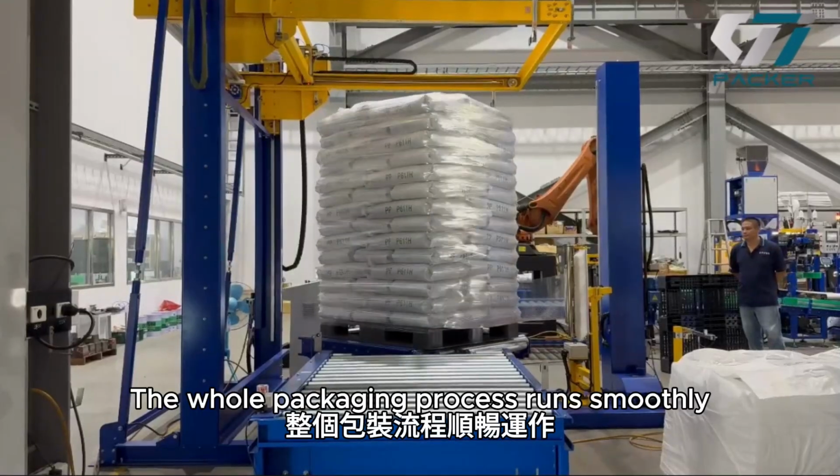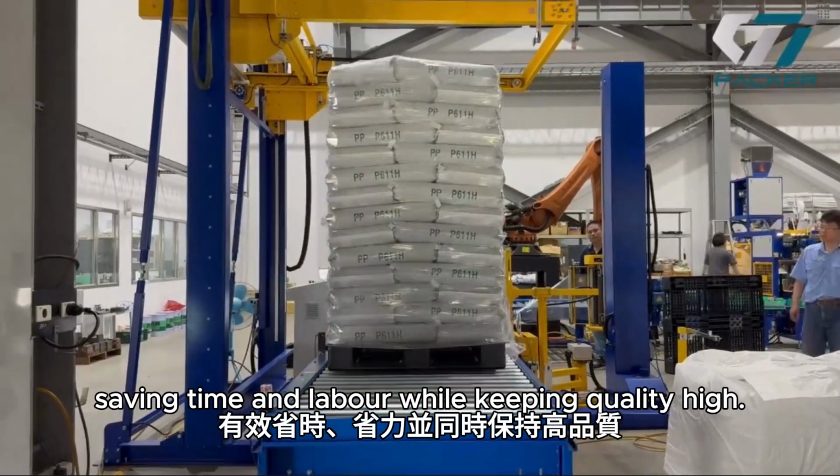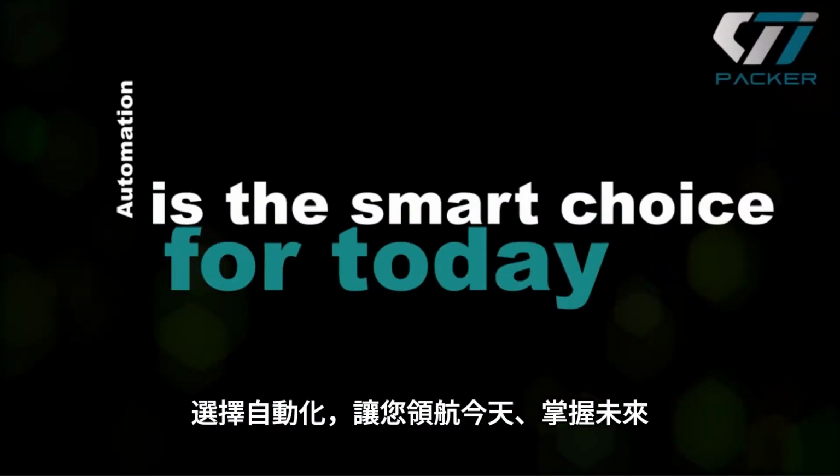The whole packaging process runs smoothly, saving time and labor while keeping quality high. Automation is the smart choice for today and tomorrow.